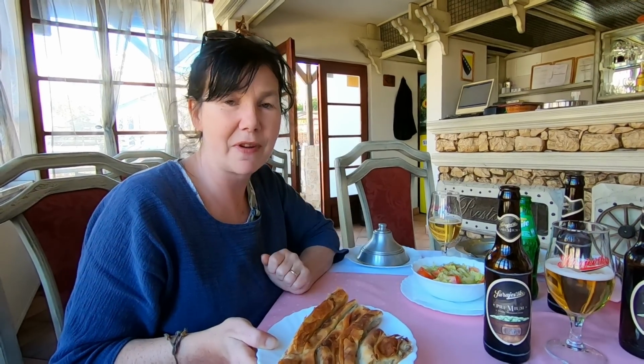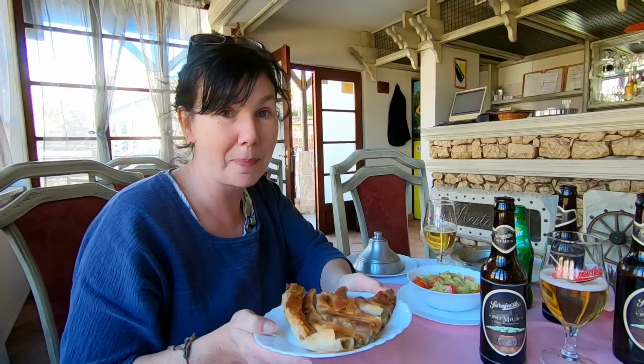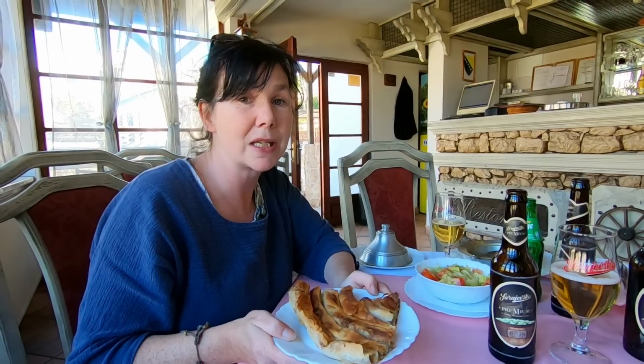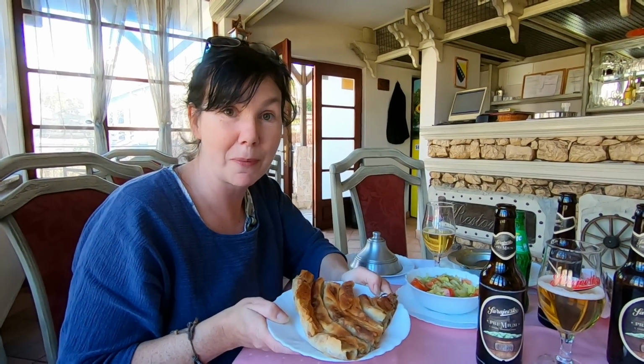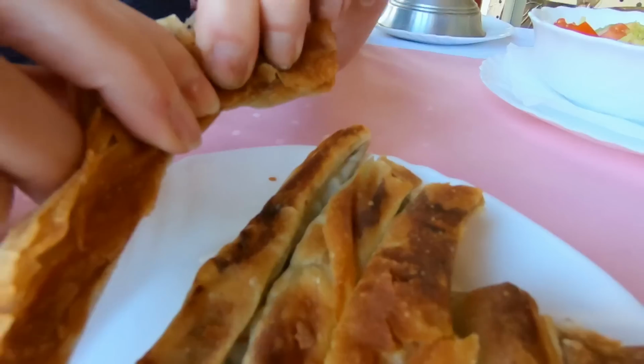So this gentleman has very kindly got his wife to share some of her pie, because it's actually closed season in Bosnia at the moment. So we're really super lucky to actually find a restaurant that's open. So they've actually brought this from home for us to try. So we're delighted. Everyone's so nice.